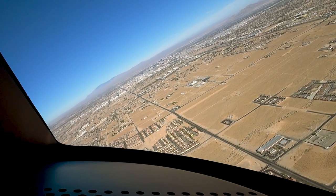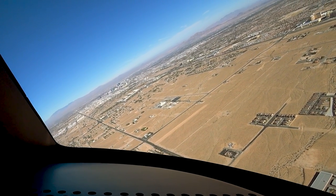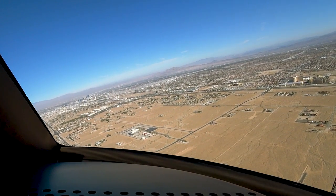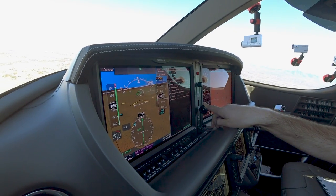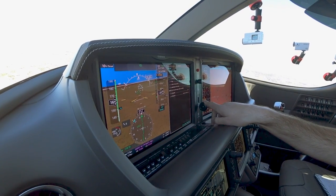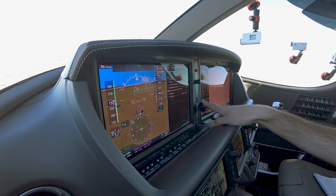Altitude. Tower, Vision Jet 5, Mike Whiskey. You did say we are clear to land 1 left, correct? Cirrus 5, Mike Whiskey is clear to land runway 1 left. Thank you, sir. Clear to land 1 left, Mike Whiskey. Let's go gear down, please. No red, 3 green.